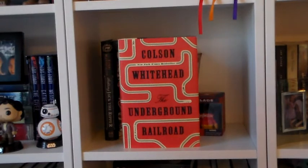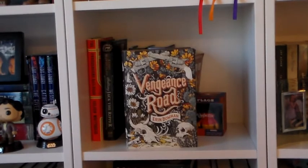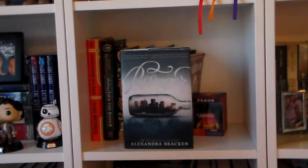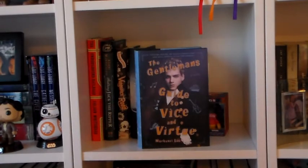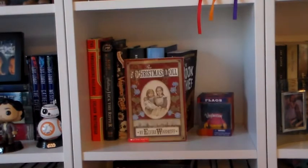The Underground Railroad by Colson Whitehead. Stalking Jack the Ripper by Kerri Maniscalco. Vengeance Road by Erin Bowman. Passenger by Alexandra Bracken. The Gentleman's Guide to Vice and Virtue by Mackenzi Lee. The Book Thief by Markus Zusak. And lastly, The Christmas Doll by Elvira Woodruff.